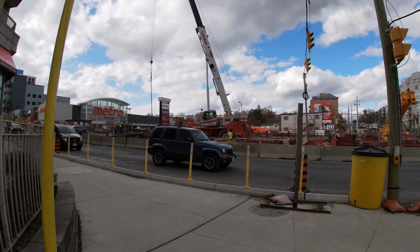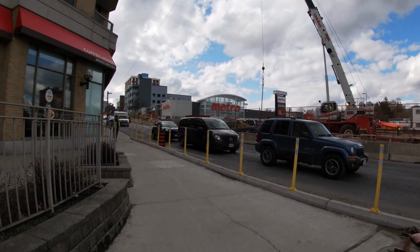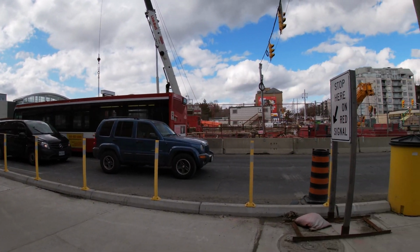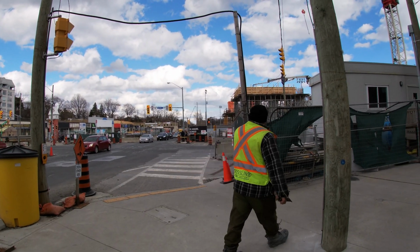They look the same. So here we are at Eglinton and Bayview. I'm right now at the southwest corner. That's looking west on Eglinton. That's looking north on Bayview. And here we are looking eastbound on Eglinton.